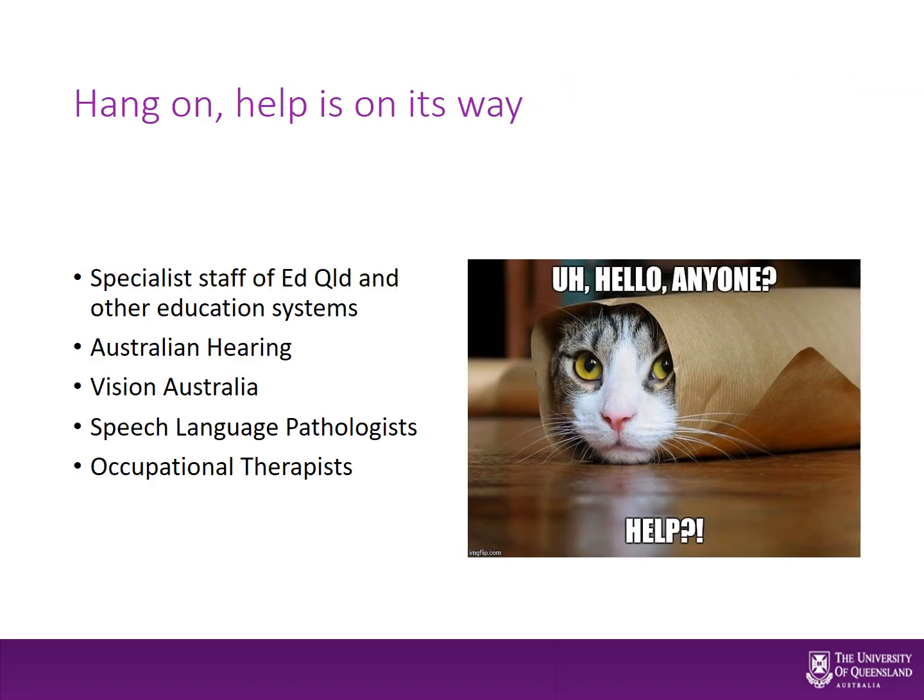The other key message, and probably a really major one, is that it's not that you all have to be experts. This is a huge area of work, and it would take a full-time job to keep in touch with all of the new devices and the new ways that are available through technology. And it is the full-time job of people. There are specialist staff in Education Queensland, and occupational therapists work with different organisations. I'm aware of speech pathologists too, and of people who are employed by big Catholic education departments, whose role is to support all the schools in their district.